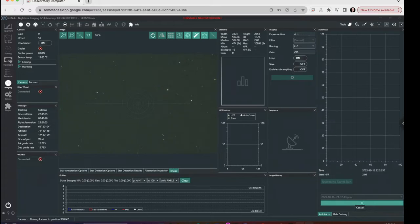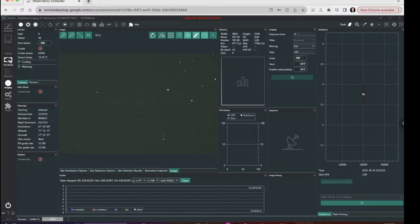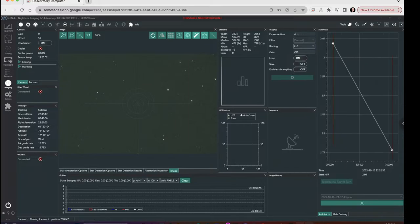The number of steps between each focusing point has to do with the autofocuser that you're using. What you want is to see a visible difference between each step, and to see in the end a nice V shape. Your optimal focus is at the bottom of the V. So let's let that run for a minute and see what happens. We may have had a cloud come overhead or something like that. So we'll give that a moment to run. I'll let you watch the focus routine run.